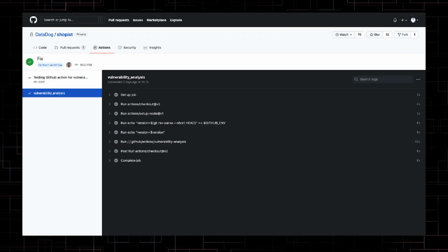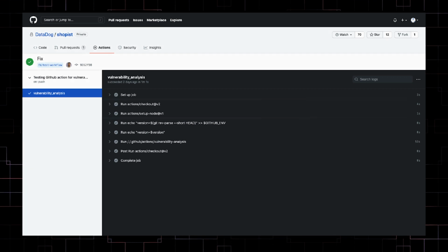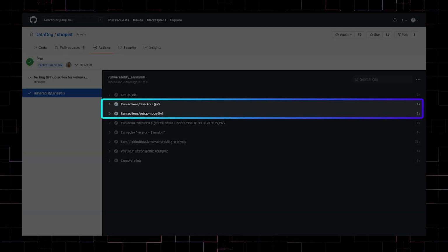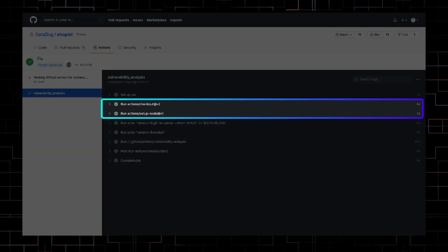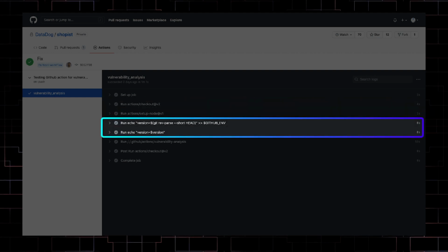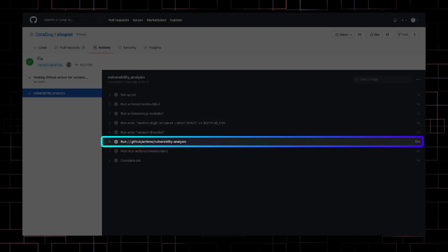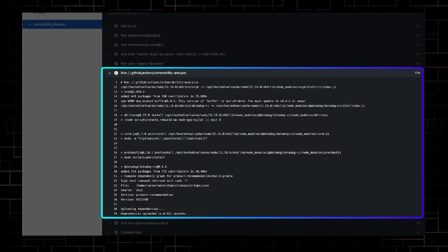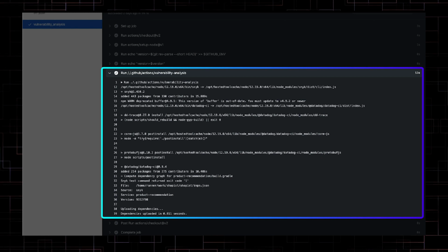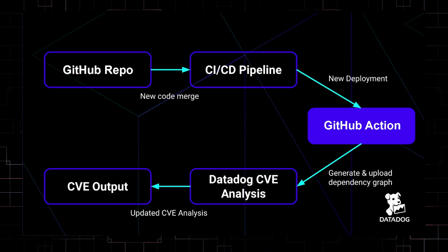Here's a quick demo. We have a sample application here with a workflow. The workflow has several steps. The first couple of steps invoke other GitHub actions in order to set up your environment. This is easily done. Next, we use the environment variables to parse and store the deployment version. We then call our GitHub action. This runs a series of scripts and requires no user input. If it notices a new deployment version, it generates and uploads a new dependency graph.